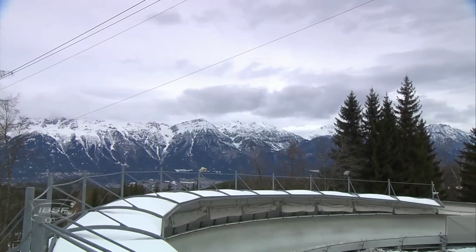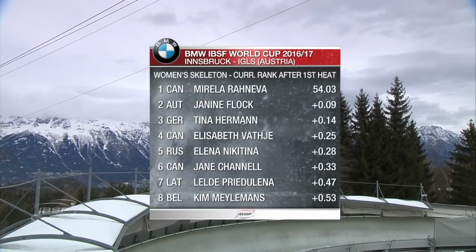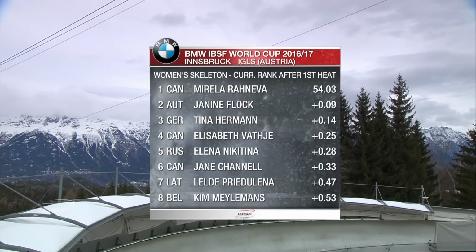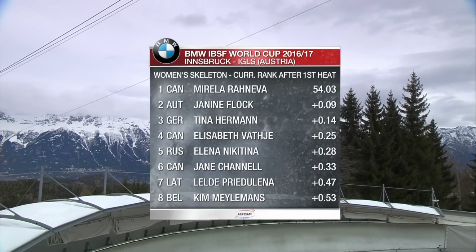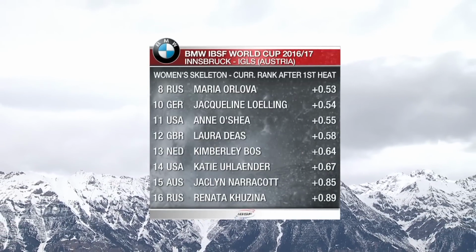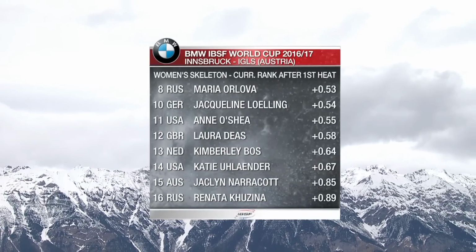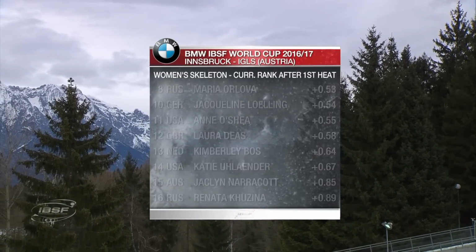Greg West, the first step is done for Mirela Rahneva, but look how close it is. There is definitely no relaxing when Janine Flock is right behind you here in Innsbruck. That's exactly right. 0.09 is nothing. You can't blink your eye that fast. And also 4th through 8th, covered by just a couple of tenths. And oh wow, 8th through 16th, flip a coin. And that's the nature of this track. So we're going to see people improving and people dropping 3 or 4 spots with just one tiny error.